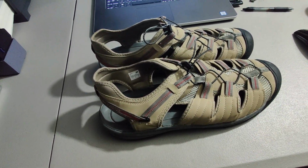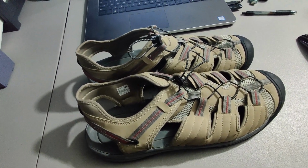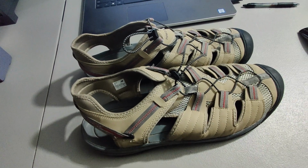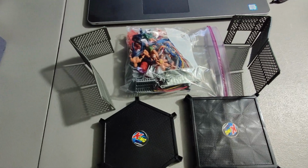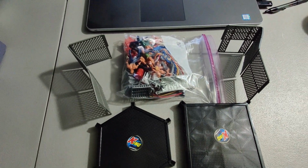I paid $4.99 for them at a Goodwill, and I sold them for $25 plus shipping for a total of $36.70. Shipping out these WWE micro wrestlers, and you got the ring there. Picked these up at Goodwill.